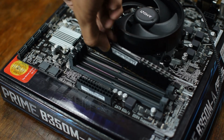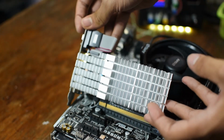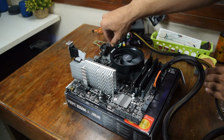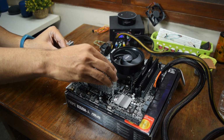Next, I put the 2 sticks of RAM into the color-coded RAM slots to make use of the dual channel. I also used a spare graphics card for the video output. Plugged in the 24-pin power connector and the 8-pin CPU power connector, and it was time.